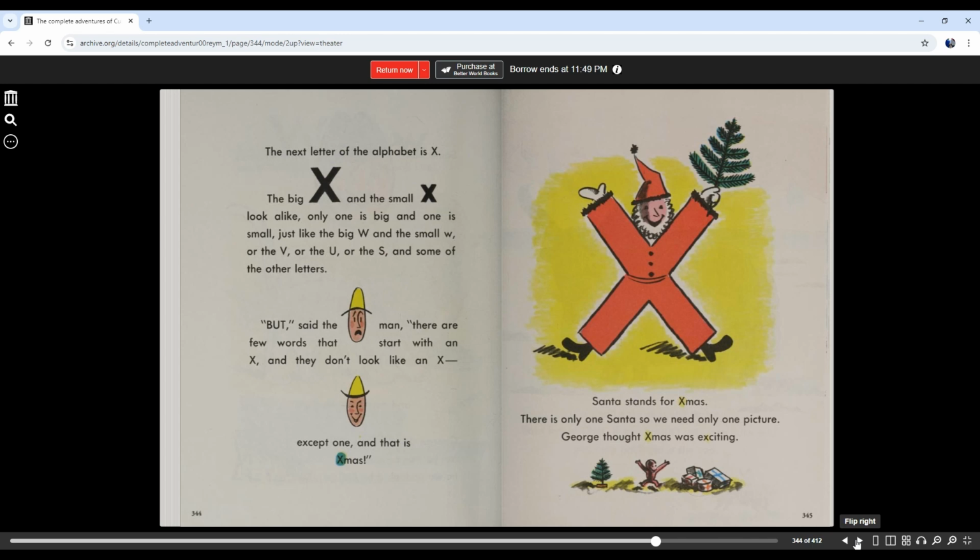The next letter of the alphabet is X. The big X and the small x look alike, only one is big and one is small, just like the big W and small w, or the V or the U or the S and some of the other letters. But, said the man, there are few words that start with an X, and they don't look like an X. Except one, and that is Xmas.